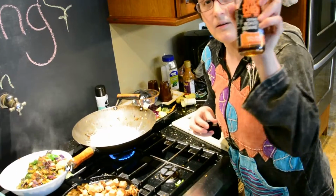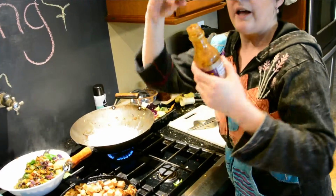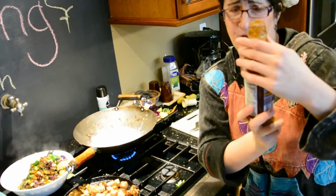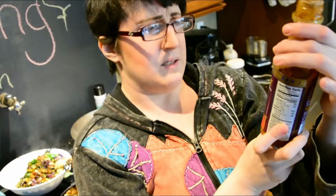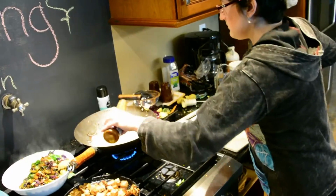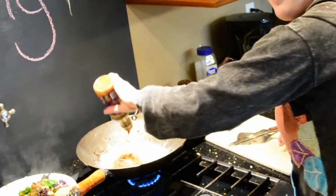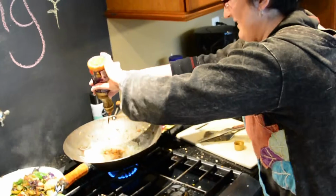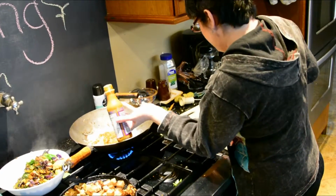Once again, the sesame oil, a little bit in there. And time for the grand finale. For the grand finale, we have gluten-free Thai peanut mildly spicy marinade and dipping sauce. Oh! That was a rather anticlimactic grand finale there. There it goes. Okay, that's a little better.